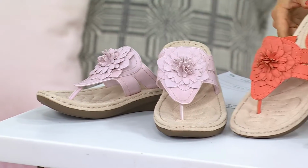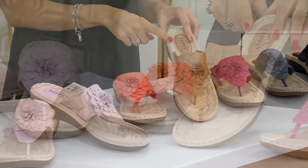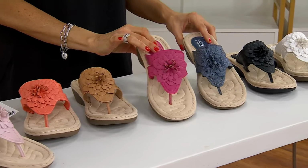This is a beautiful orange. Then you're gonna see this on our wonderful guest in a minute, tan. That was a huge hit when we launched this a few weeks ago. Now I'm down to last call if you want bright pink. It's also last call if you want denim.